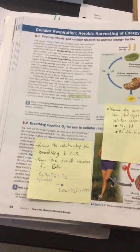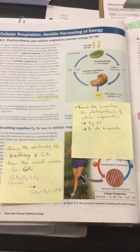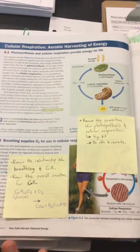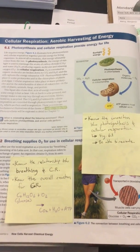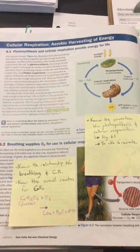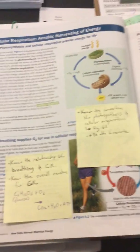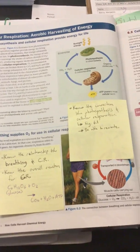Okay, so the relationship between cellular respiration and photosynthesis. You need to know those. You also need to know the relationship between breathing and cellular respiration. So, breathing is not cellular respiration. They are two different things. So does cellular respiration help with breathing? So, cellular respiration uses the oxygen that you breathe in and produces the CO2, the carbon dioxide, that you breathe out. So, they are related to each other.